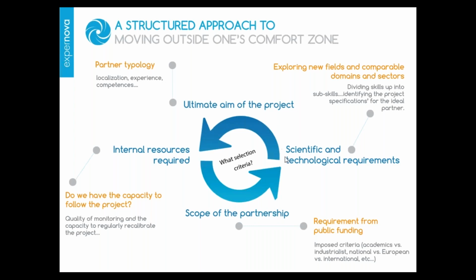You also have to identify the necessary scientific or technological skills for the projects, which have to be done in successive stages. For example, dividing a skill up into sub-skills, exploring comparable domains and sectors, and identifying skills which are related to a target field are often necessary stages in identifying the project specification for the ideal partner. You also have to define the scope of the project.